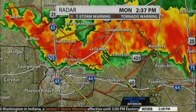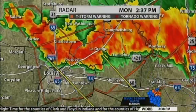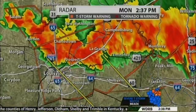That storm that extends through Salem and Borden and Charlestown is going to go over that exact same path. That means northeast Louisville on saturated grounds. We could have a real flood risk developing. Absolutely. These are the same locations that had to deal with that flooding early on Sunday morning, and unfortunately, storms going directly overhead, the same locations that got hit earlier.